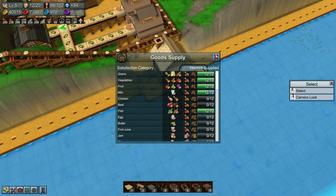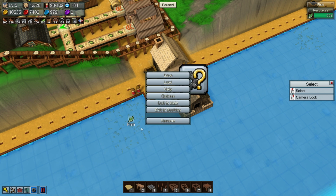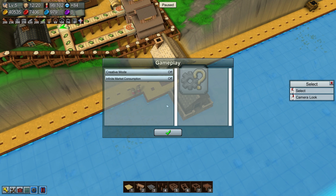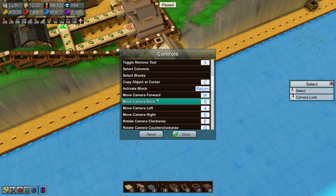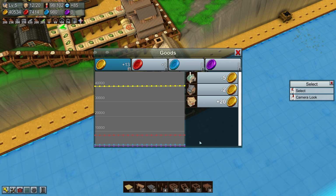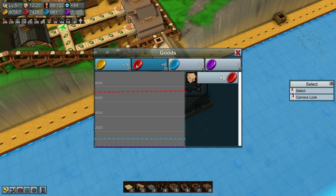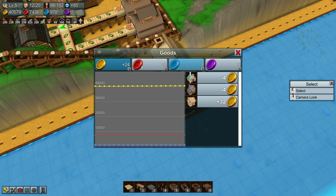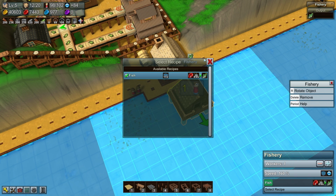Let's have a quick look. What was the key for that? I completely forget. I'm going to have a look at the options again. They don't stick in my memory for some reason. Wrong one. Controls. What was the money? Build menu, research, goods. Goods and production. It'll be P, probably. There we go. How are we doing? I mean, we could afford to, but I think we're going to have to drastically increase our red coin production at the end of this. Yeah, I fear that we're going to have to increase our red coin production.